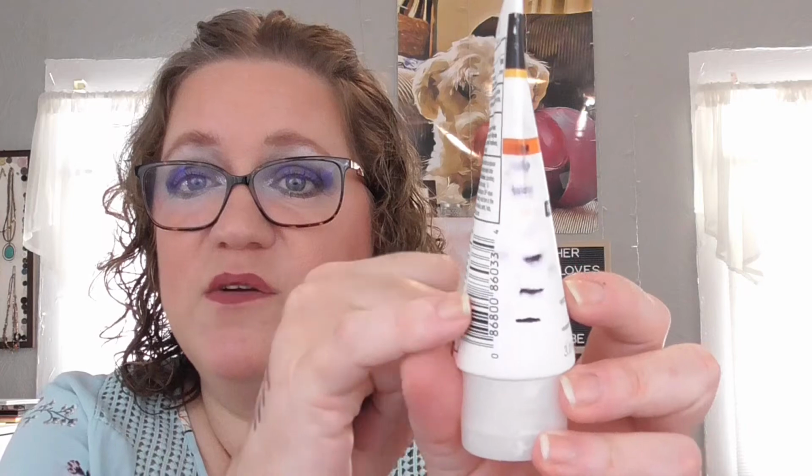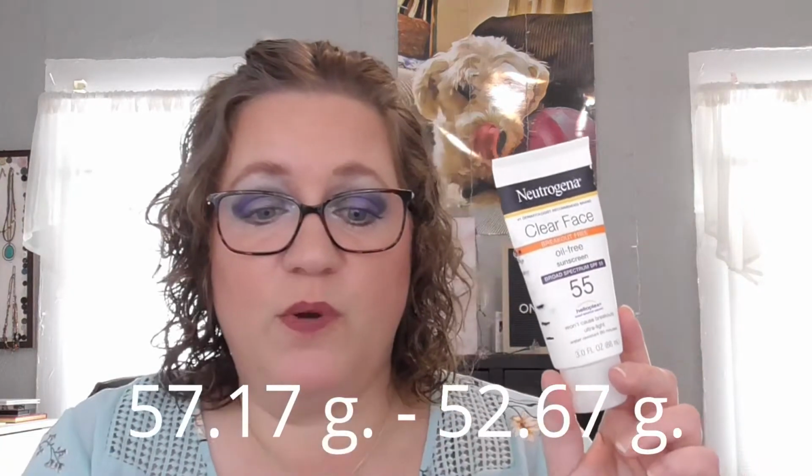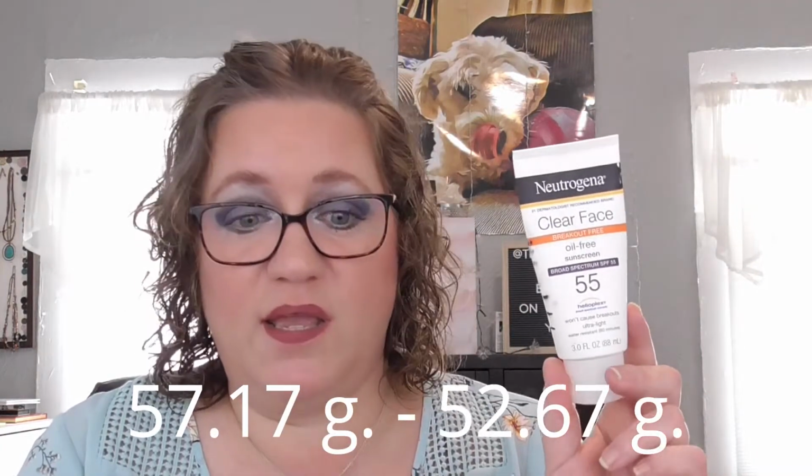I have 2 Neutrogena SPFs in this project. The first one is the one I'm currently working on the most, and you can see that my update went from up there to down there. This should be done within a month or 2, so I'm excited about that. I just use it on my face, so I'm not using a ton at a time. This one went from 57.17 to 52.67, so this went down a little bit.